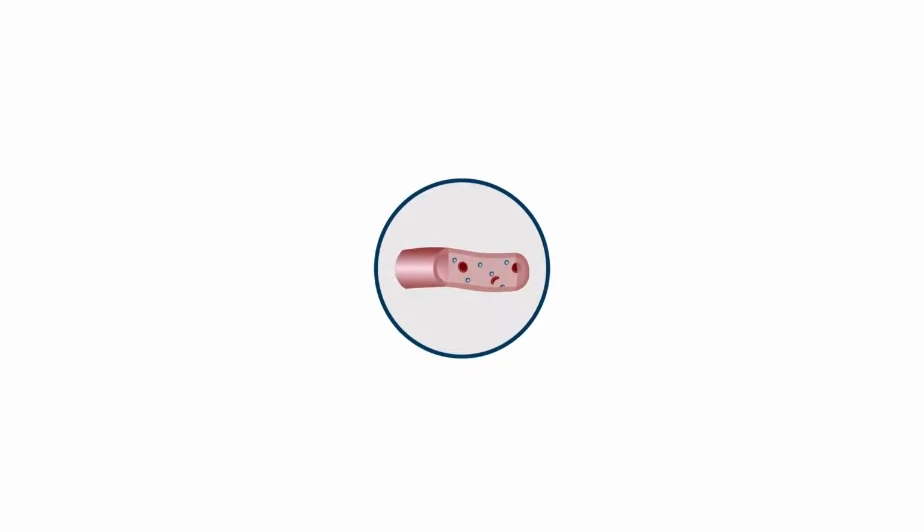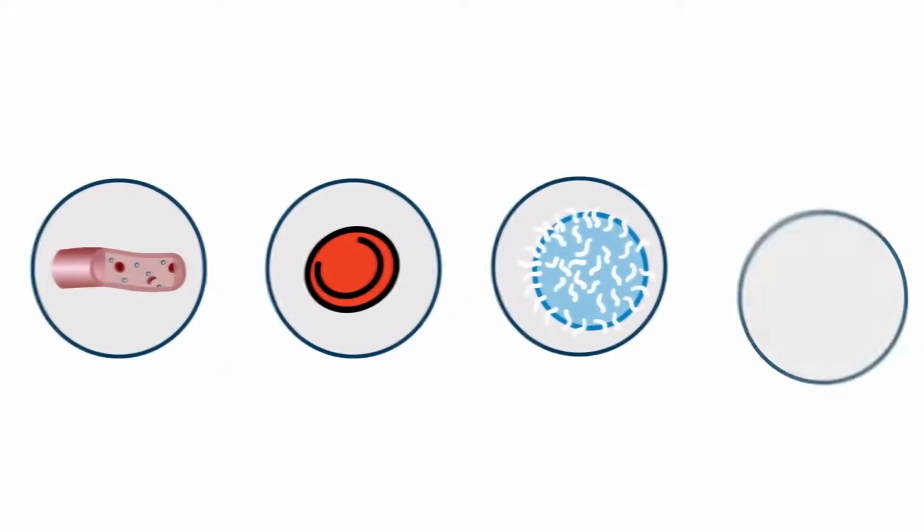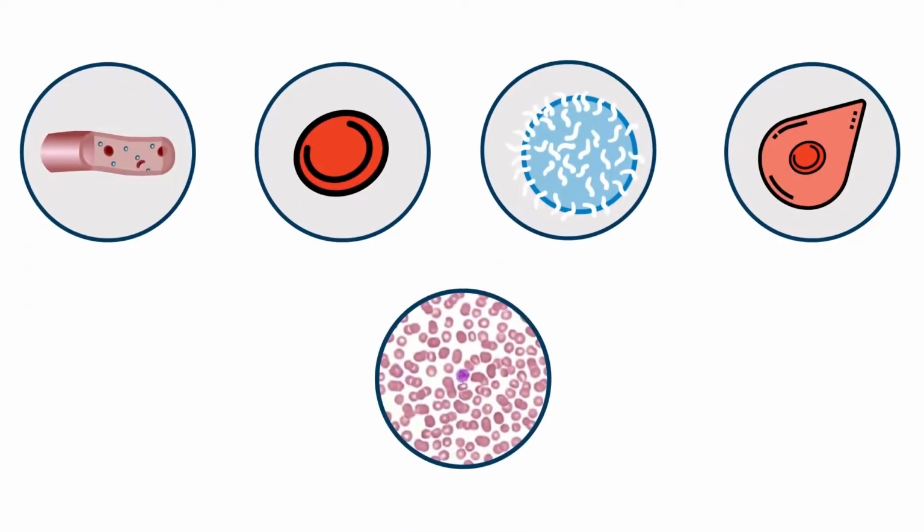It's defined as a platelet count less than 100,000 in the absence of any red or white cell abnormalities. Patients can have anemia if there's significant bleeding present. The key to making the diagnosis is review of the peripheral blood smear, in which you will identify a few large to normal platelets with no red or white cell abnormalities.